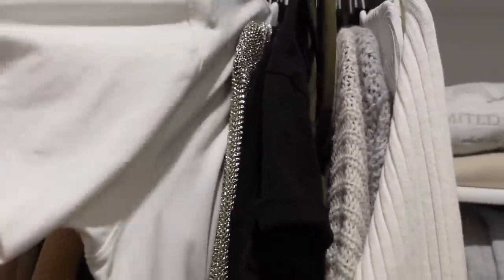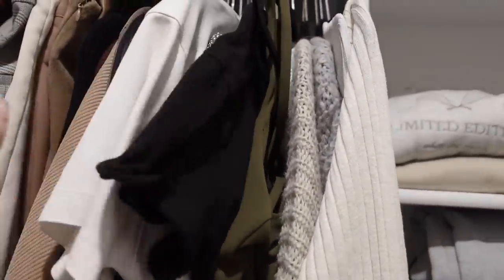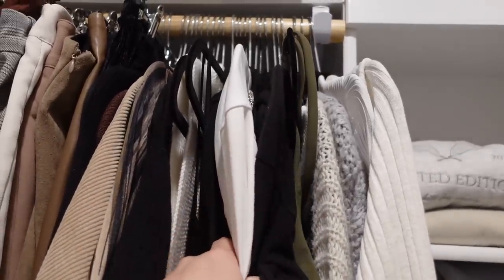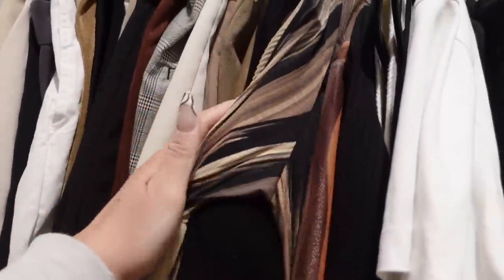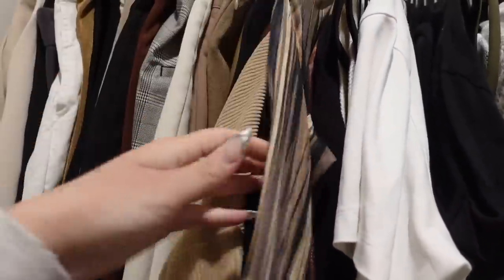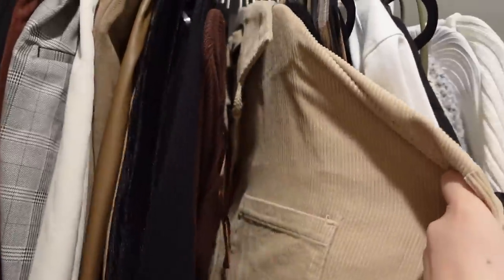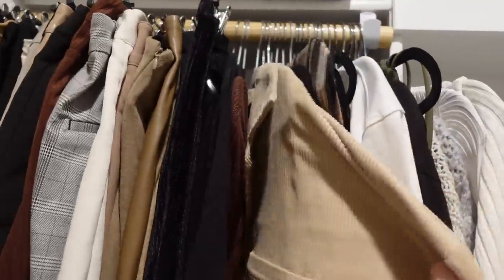I still have some short sleeve and warm weather dresses because it'll still be kind of nice weather in October, so I kept some out. And then I have all my fall dresses. I can't wait to wear these. I love this dress from Fashion Nova. And then I have sweater dresses, this corduroy dress that I've had for a couple years from Forever 21.